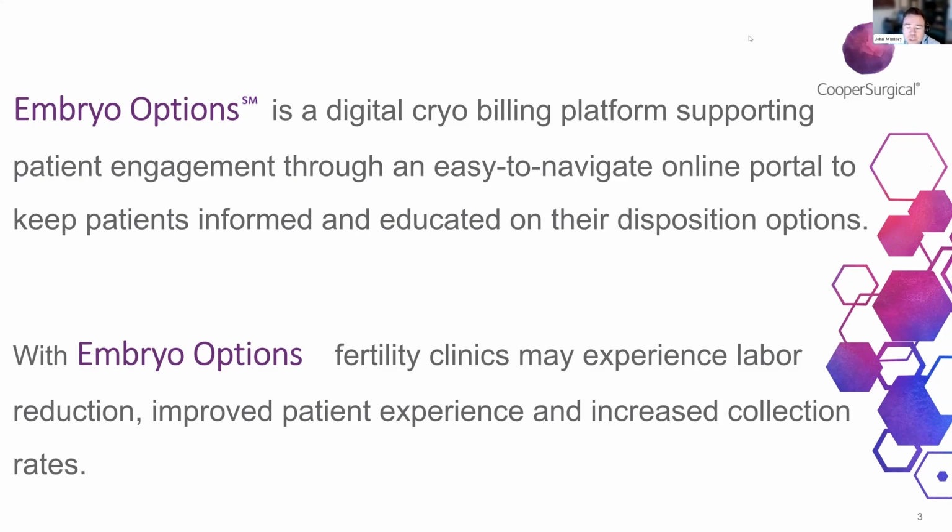With Embryo Options, you can experience labor reduction in that the system does it automatically by working with your EMR system. You can improve your patient experience and then overall increase your collection rates as well, both collection rates of end of storage consents, collection rates of HFEA reconsents, and as well as collection rates in general for making sure that every patient is getting billed properly.